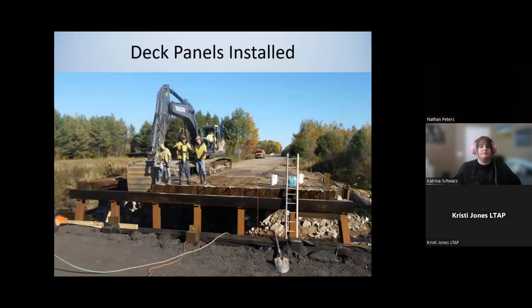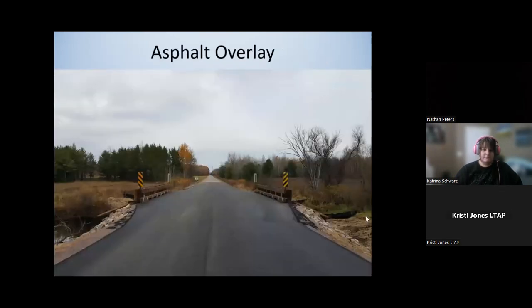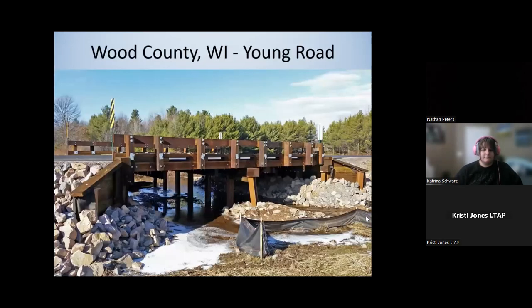But like I said, nothing that would require specialty crews, specialty training, beyond just your typical crews or typical laborers that might be available at the contractor or county level. Here they are installing that crash tested railing design. And then, like I said, as they're buttoning that up, here they are finally with that asphalt overlay coming over the top and paving and smoothing that out. So there's that finished look.